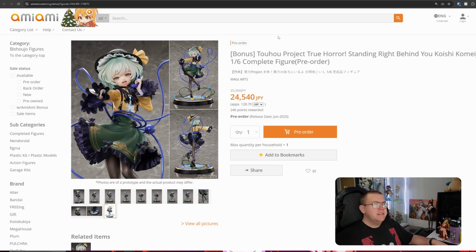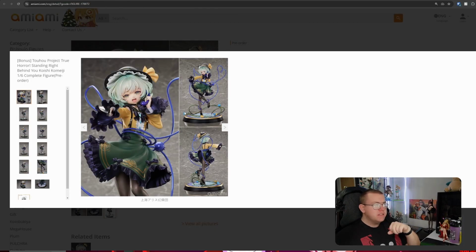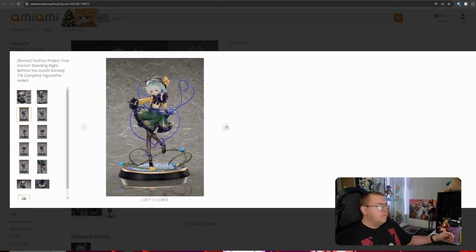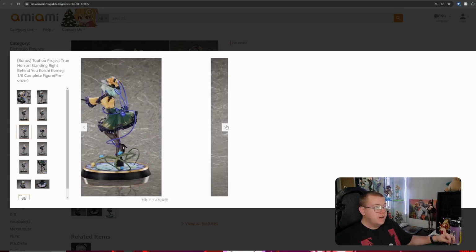Touhou Project, True Horror, Standing Right Behind You, Kiyoshi Komeji, 1/6 by Magi Arts for 24,540 yen. June 2025. Not as elaborate as some of the other Touhou Project ones, where they've got a lot more environmentals and vines and flowers going on, but definitely a very nice looking figure.